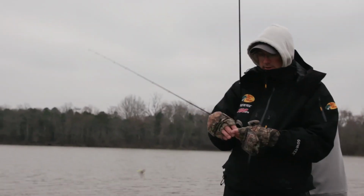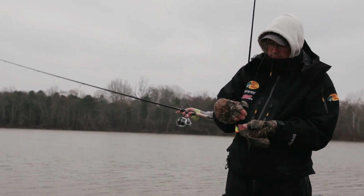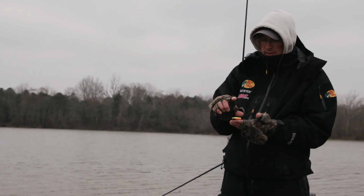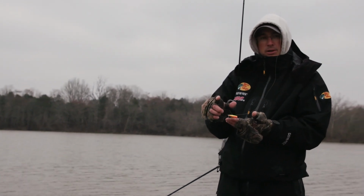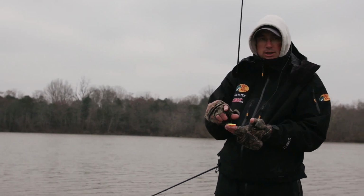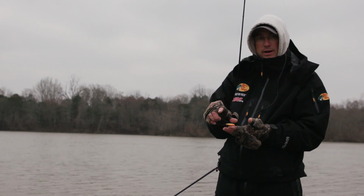For my choice of lures, I picked up a 1/4 ounce Strike King Red Eye Shad Rattle Trap. I chose this because we still have a lot of mud, a lot of stain in the water from our recent floods, and the chartreuse stands out really well. This is also the same size as a lot of the shad right now.